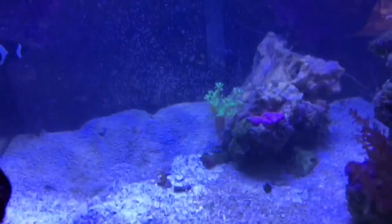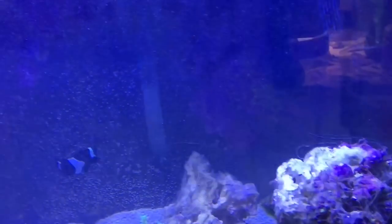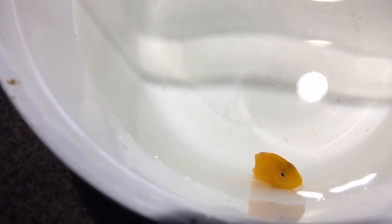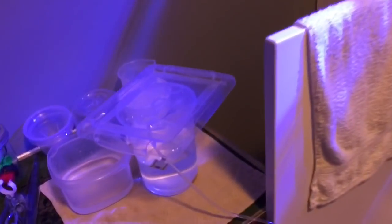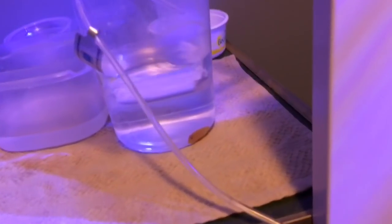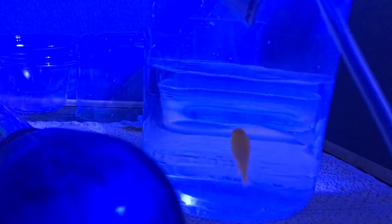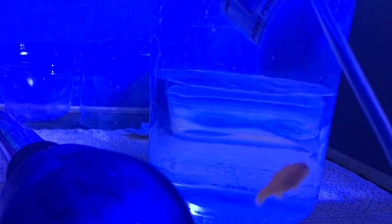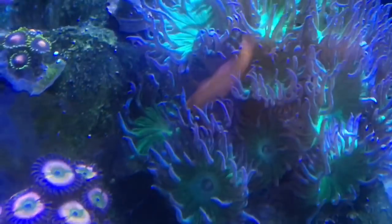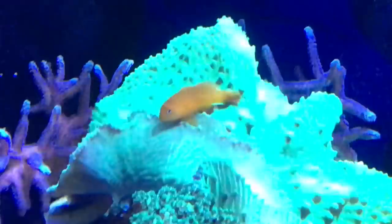So here is the post-war 29-gallon cube, and the war was catching the yellow clown goby. And there he is right there, ready to jump. Here we have the acclimation going. There's the little guy right there. Oh, I'm glad I got the lid on because it looks like he just tried to jump. Little guy's looking a bit shell-shocked, but he found a safe place in the Duncans.